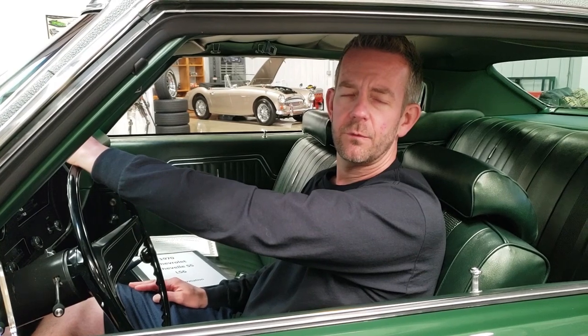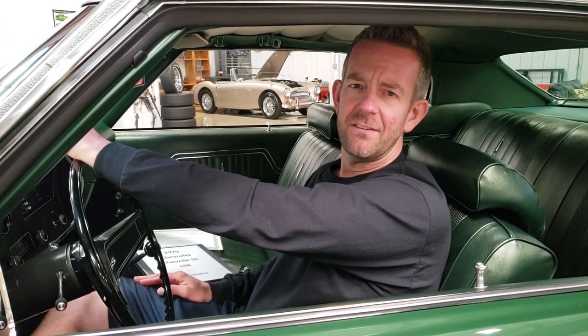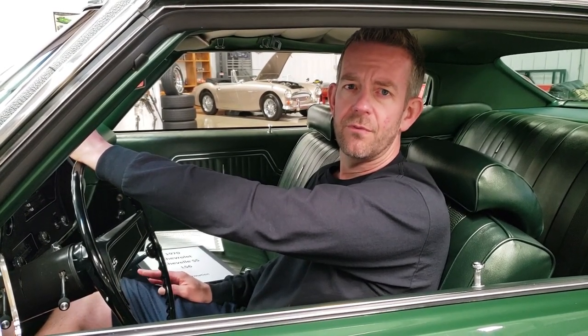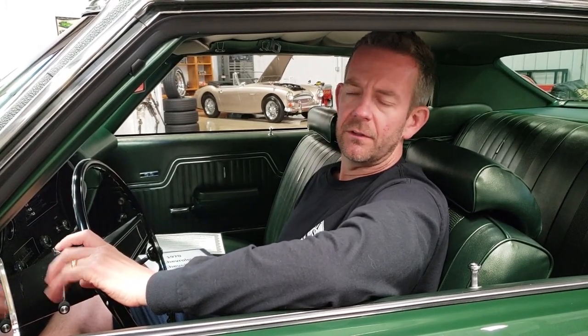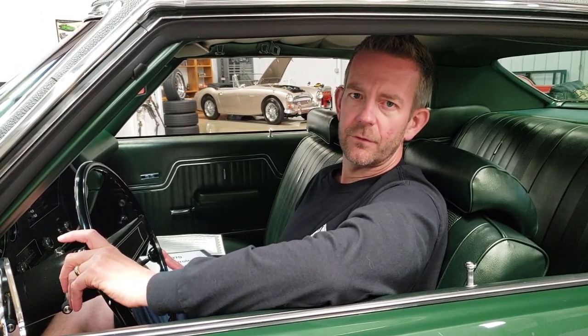For anybody who doesn't know what an LS6 is, the LS6 was the highest horsepower option in a Chevelle in 1970, and of all Chevelles made, it was a 454 with 450 horsepower. They only made 4,475 LS6 Chevelles, so they are the holy grail of the Chevelle generation. This is my first LS6 that I've ever owned. I'm very, very proud of this car.